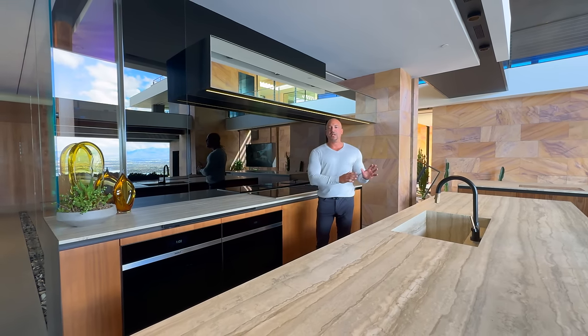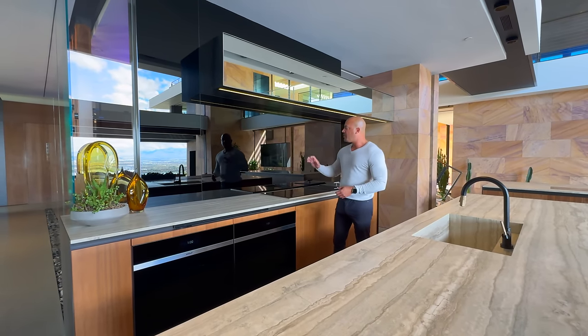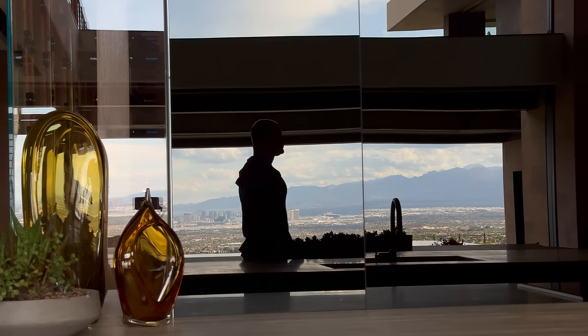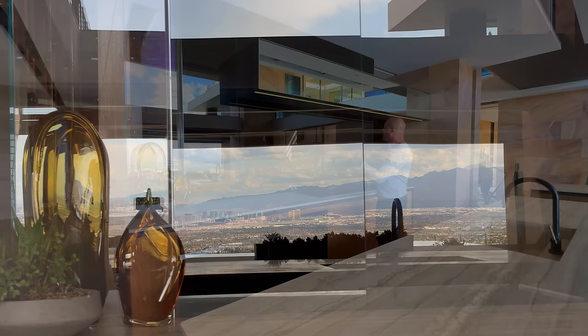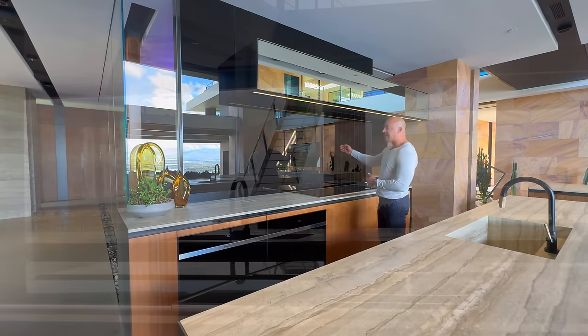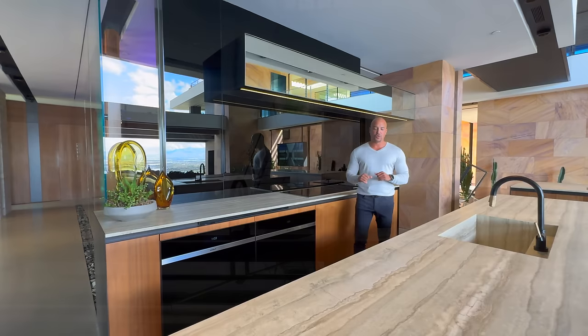Blue Heron is, so many of the properties have views. And in order to really appreciate those views, what they do is they implement these glass backsplashes. So this one, while some have been smoked, this is a black glass backsplash. And right here, while you're cooking, you're staring at the Las Vegas Strip. Again, it's a sensational design element, so well thought out.